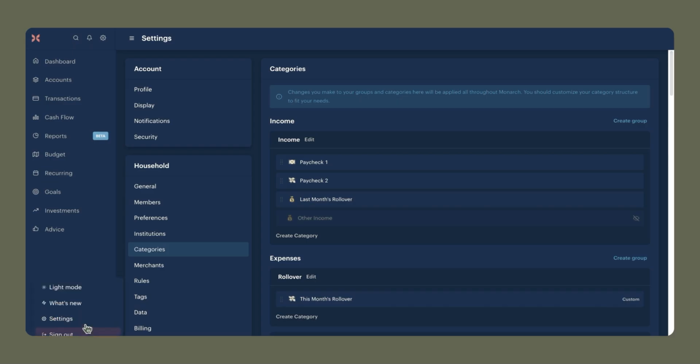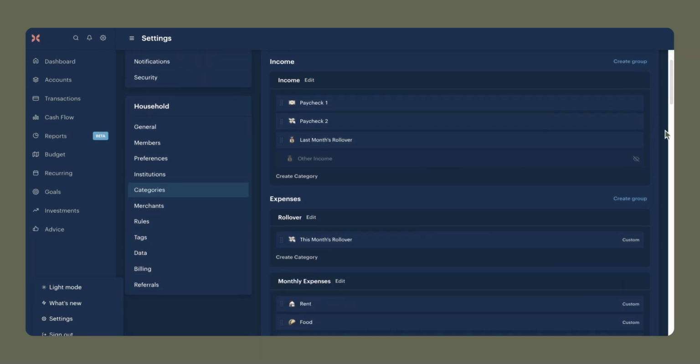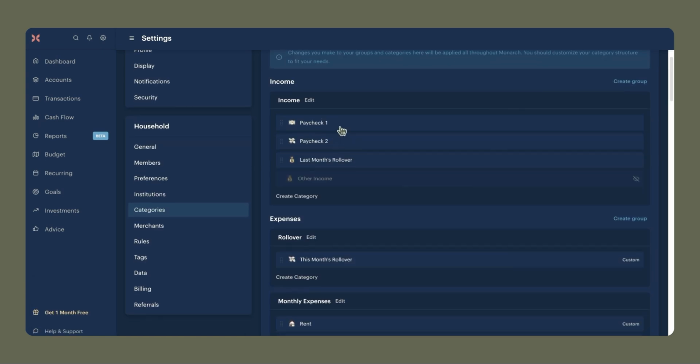So I'm here on the settings page in Monarch, and I hit the categories tab. These are the categories that we are going to be using for today's video. Obviously, you can cater these categories to your needs, but I wanted to keep it simple so that we understand how the cash is flowing from one month's rollover to another. So I have categories for both of my paychecks, and then we have a category called last month's rollover, which is when we're going to check our bank balance from last month and see how much was in our bank account on the last day.